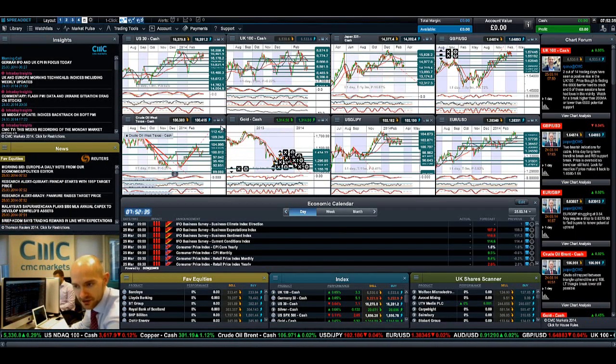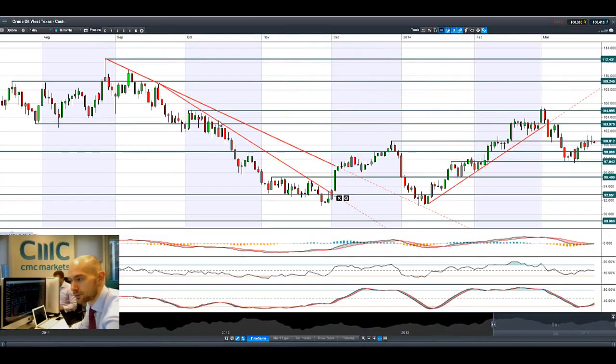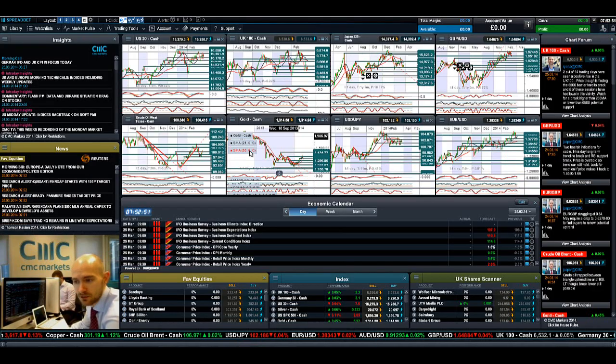If we jump onto gold for a second, or West Texas crude in fact will be the next one, very similar picture. You've got a resistance, you've tried to break through in the last two sessions, failure to close, and we're still just below that 100.60 level. So this is the level that traders should be looking at today.